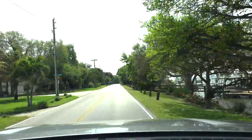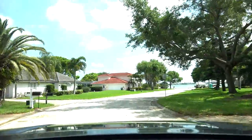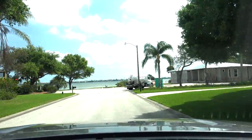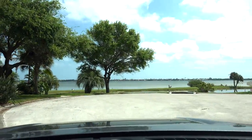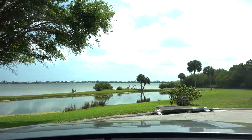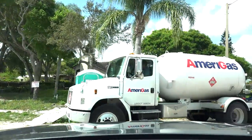Now that's the Indian River on the right. I'll show you how narrow it is. Go in here, and right ahead is the Banana River. So you can see how narrow the island is here, and new construction going on. And all those houses directly across the river there are two subdivisions called Tortoise Island, and then there's a place called Lansing Island. And there's not a single house in there that's under $1 million in price.